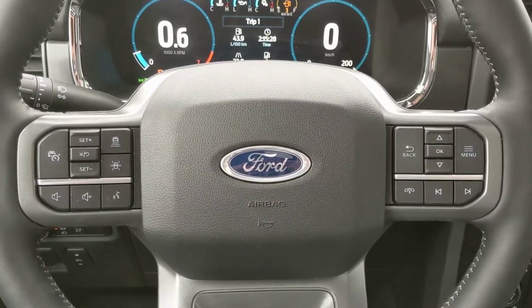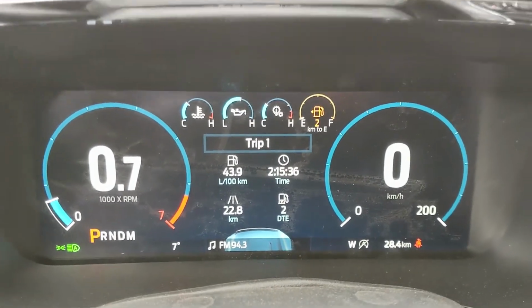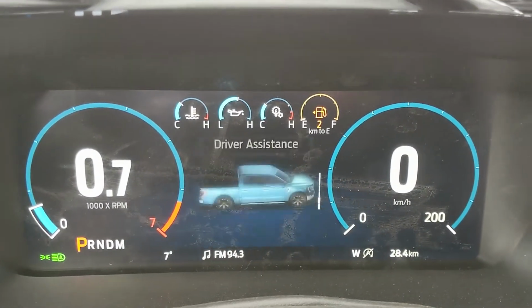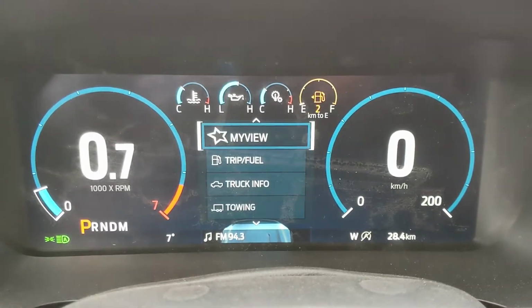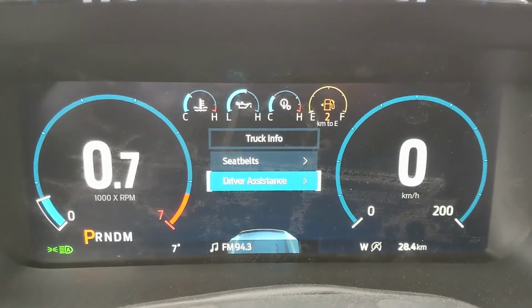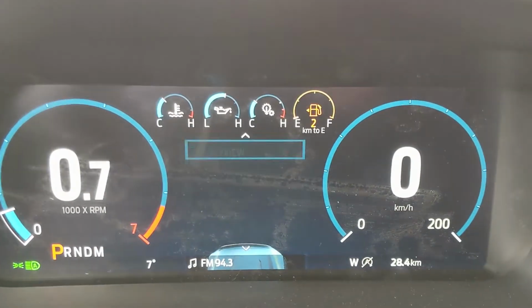Now sitting in the truck with it running and looking at the steering wheel, on the right hand side you have your controls for your center info screen here. Fully digital cluster too, which is always nice. You can look at your trip 1 and 2 information, eco behavior, auto start stop, driver assistance features, and fuel economy. And then you can exit out of that and go to your truck info, such as driver assistance, seat belts, tire pressures, off-road status, power distribution, and engine information.